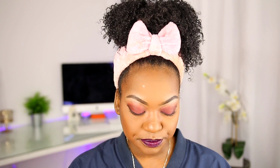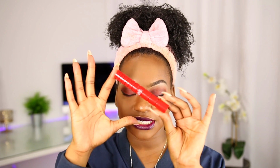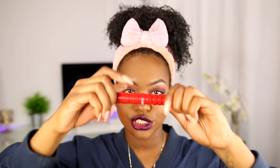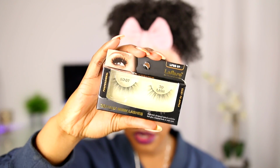So I'm going to be using this NARS Climax mascara. I just really like the packaging of this. It is just super duper cute. And I got these lashes from my beauty supply store. It's by La Flare. So now I am complete. My face is complete, okay?